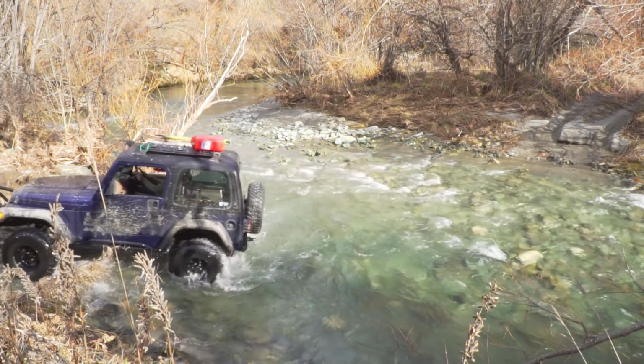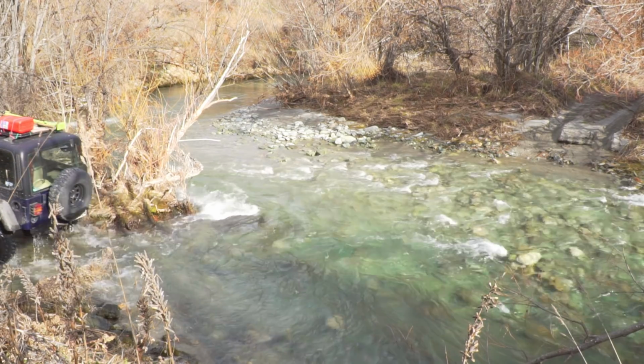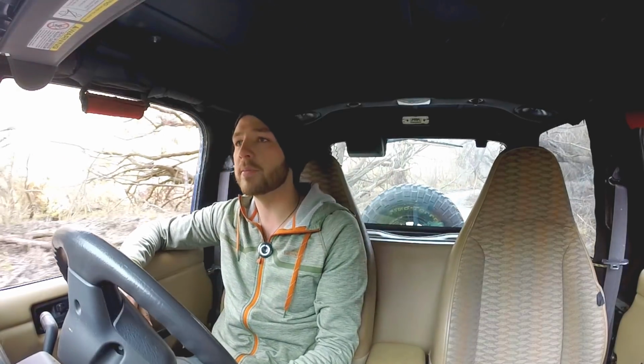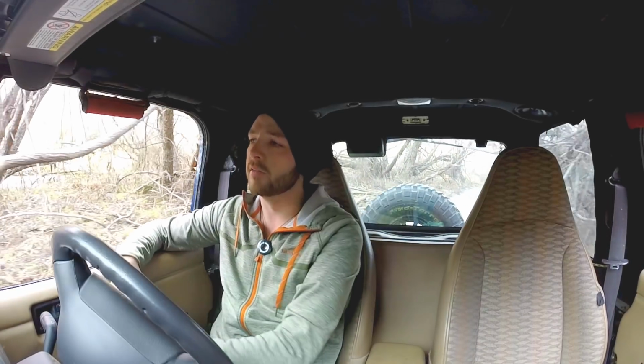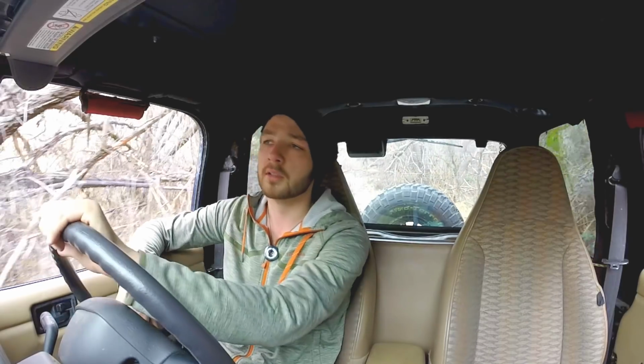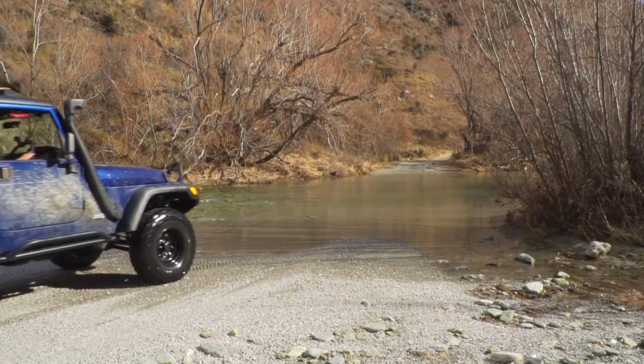What should a truck be used for? Going out, exploring, testing. Smiles, laughter, babes and beers. I don't have any babes and beers here though. Just smiles and laughter. Oh well.